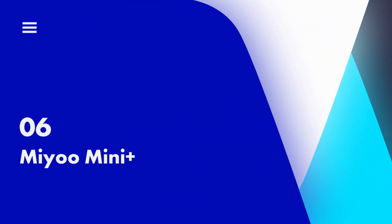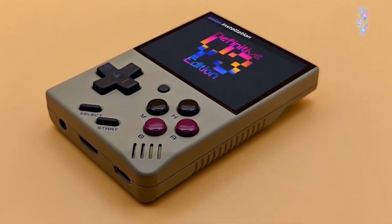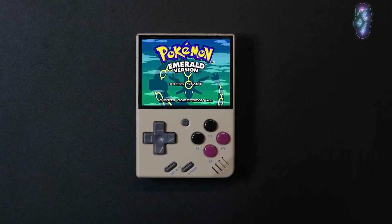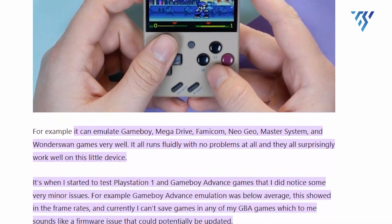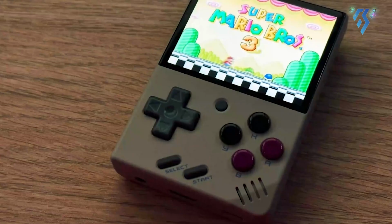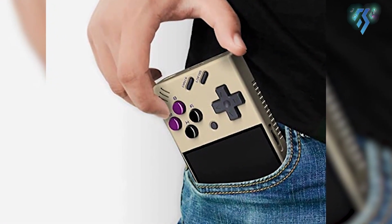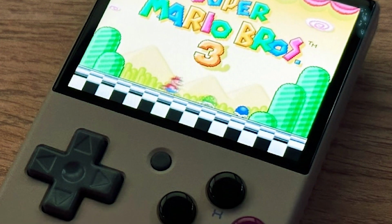Miyoo Mini Plus. The Miyoo Mini Plus is more affordable than our top picks and comes in a well-built, Game Boy-style form factor that fits nicely with older games. Its 3.5-inch display really pops for something in the $70 to $80 range. Its battery lasts as long as it needs to, and we found it to emulate retro consoles up to the PlayStation 1 without much issue. As a Linux handheld, its software is extensively customizable, though it can require a bit of tinkering to get the most out of it as a result.